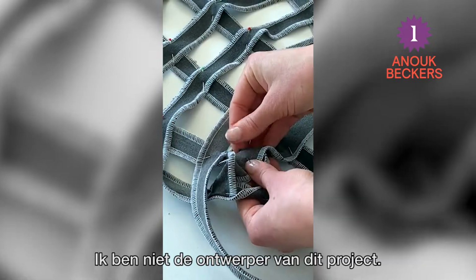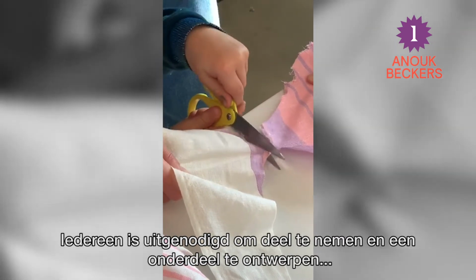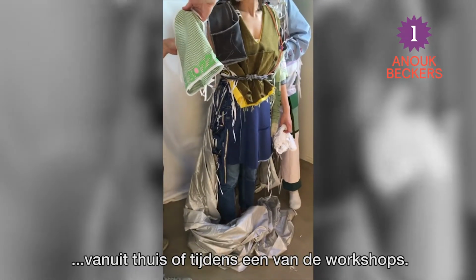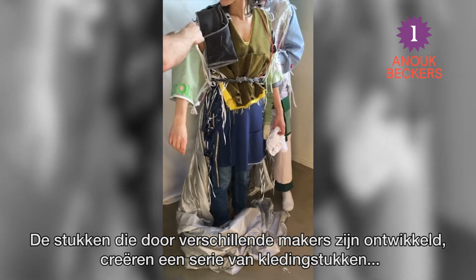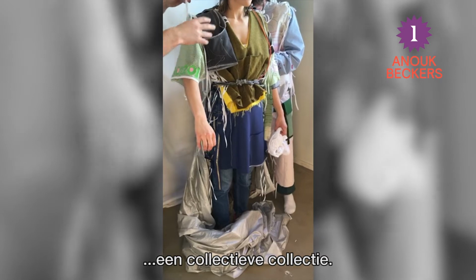I am not the designer of this project. Everybody is invited to participate and design an element, from home or during one of the workshops. Together, the pieces made by various makers create a series of clothing pieces, a collective collection.